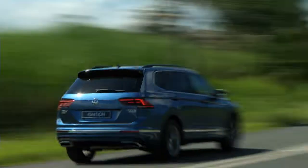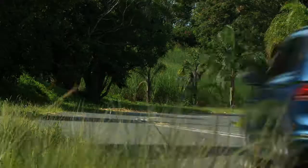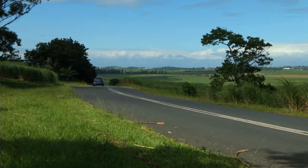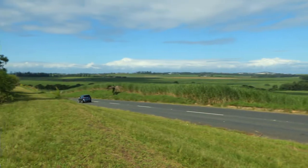This particular model does have the R-Line kit and a few other extras, but off the shelf you'll pay just over 525,000 Rand for it. The range starts at 463 for the 1.4 TSI and goes right up to 604,000 Rand for the 162 kilowatt petrol. There is only one diesel at 570,000 Rand.